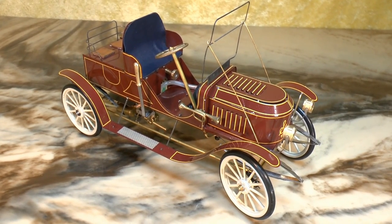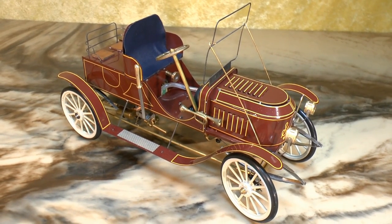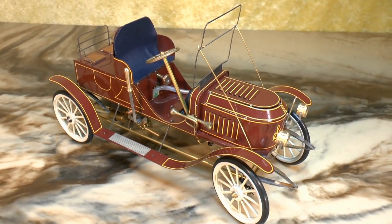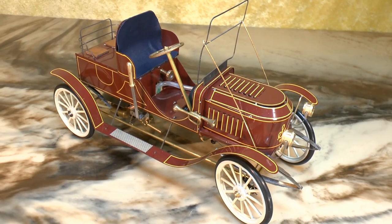The model from Lutz Hielscher Technische Spielwaren is a very nice model, but probably not for everyone.